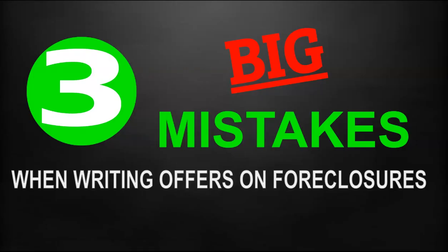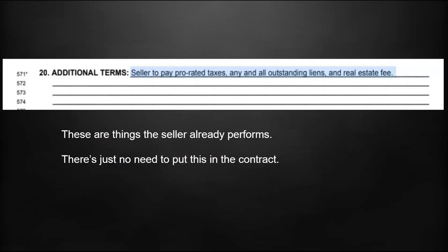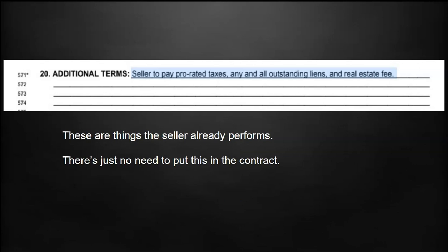Okay, 3 of the biggest, most common mistakes I see when writing offers on foreclosures. Well, number 1, dirty contracts. And what do I mean by that? Bad contingencies and way too many of them. In our local contract in Florida, it's Section 20. If you're an agent and you're having to write terms and things in Section 20, then you're increasing your chances of the offer being rejected or countered. Worst case scenario, it's rejected. Best case scenario, you're going to get countered.